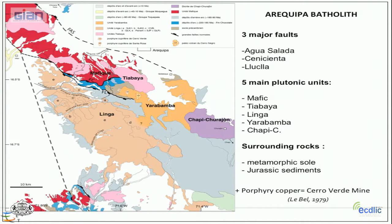The map we had at start was relatively good because there is a big copper mine in the middle of this area, which is located there. And thanks to the copper mine, we also have some facilities to explore the granite with the mine geologist. Okay? So it's mainly copper and manganese which are exploited there.